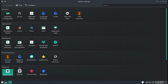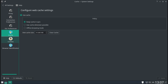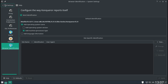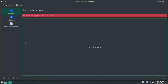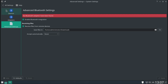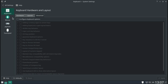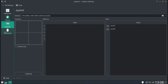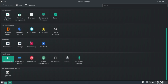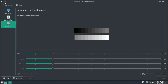Internet settings, network settings. If you have any needs, you can look there. Connectivity, Bluetooth. I don't have Bluetooth on my computer, so I can't look at that. Layouts, mouse, joystick, touchpad. Sadly, I don't have these things yet. We can always dream.